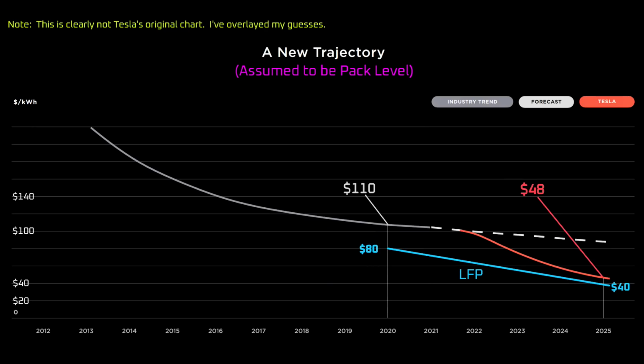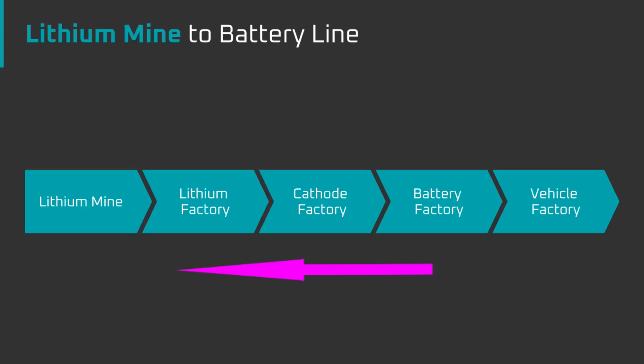Hold that thought. By 2028, at the cell level, Tesla may be able to achieve less than $30 per kilowatt hour with LFP and $35 per kilowatt hour for high nickel chemistries. That's a finger in the wind estimate, but certainly doable. This is because Tesla is vertically integrating most of the supply chain and won't need to pay sales taxes, logistics fees, or a profit margin to third parties.